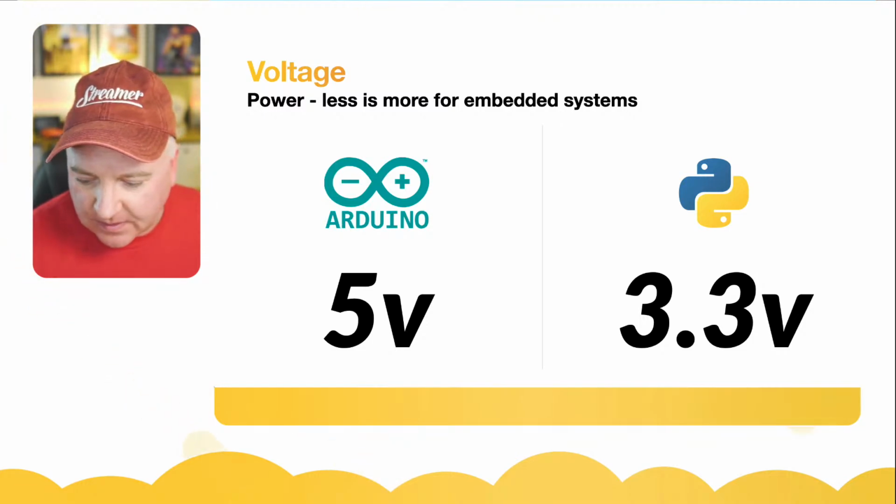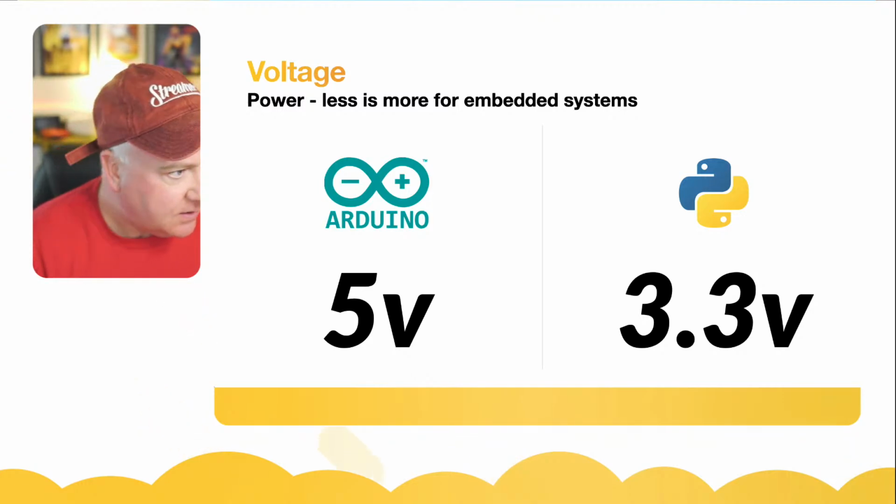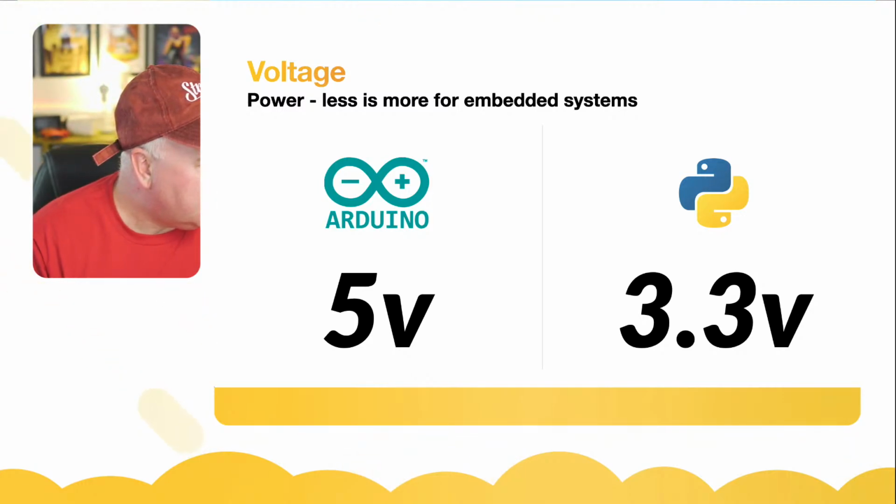Sorry, my Stream Deck's decided to go asleep there. Let's just go over to the overhead.